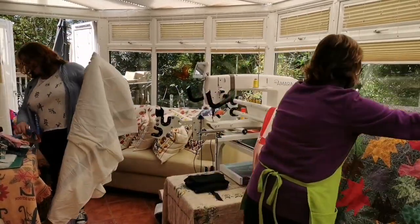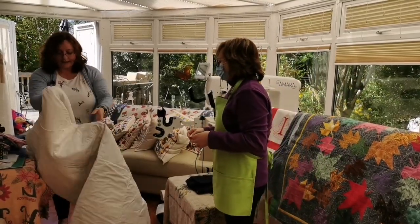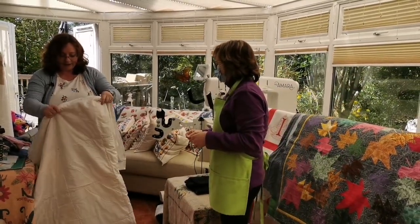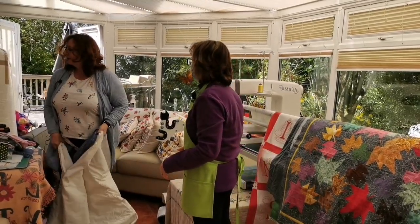This is, I think, the last one. This one, I did buy a Grace frame. We bought it from Pemberton's.